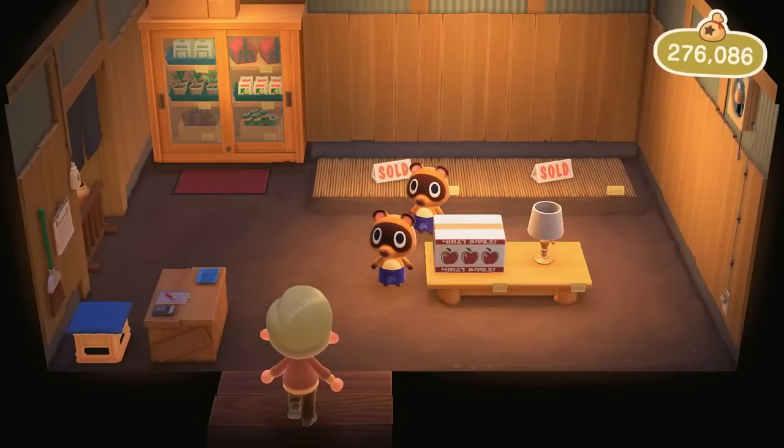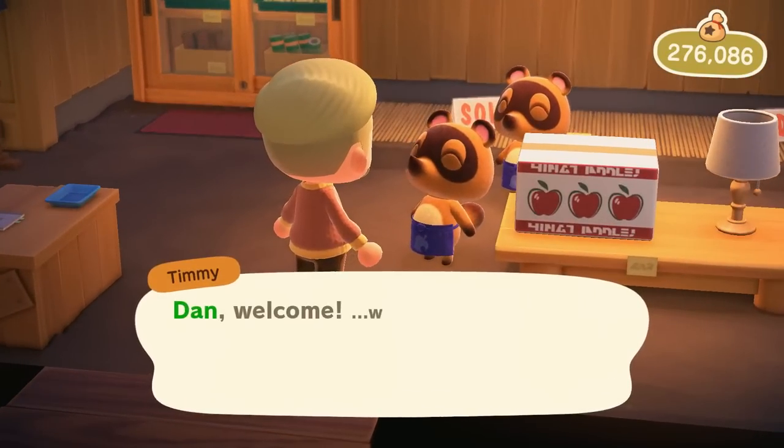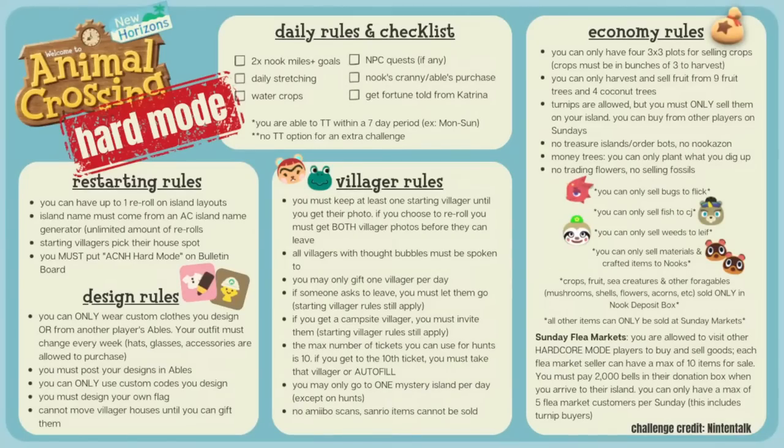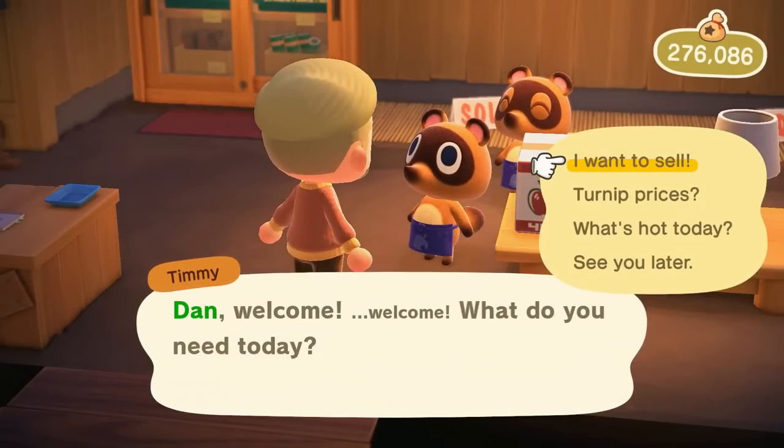I don't know if I have the patience for hard mode. You can do it, Fiona. It's really fun. You just take it slow, you chill out. That's all it really is designed to do, is slow you down. Hard mode is a set of rules. They're linked down below if you want to see them in more detail, because I'm not keeping them up very long.